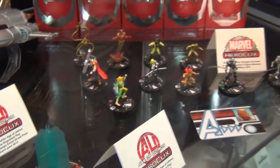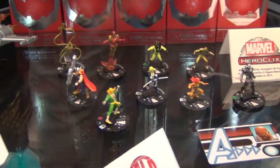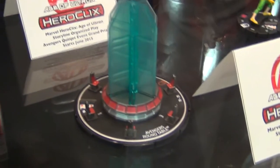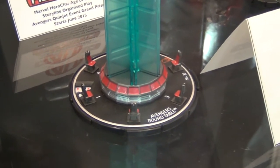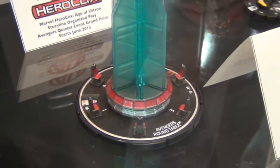They each have exclusive content that can only be found out of these booster packs. In the center, we have the Avengers Roundtable. That's a resource that you can play in the game, and that everybody who plays in the month 1 event gets as a participation prize.